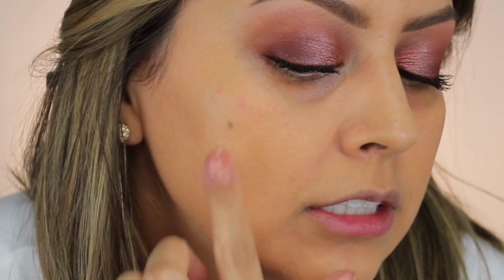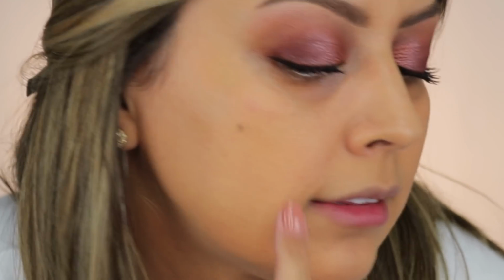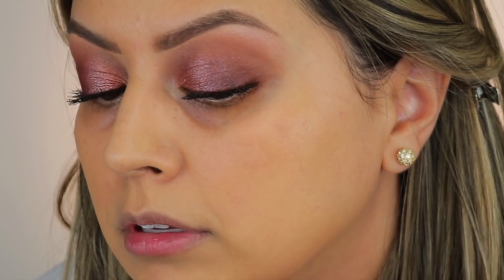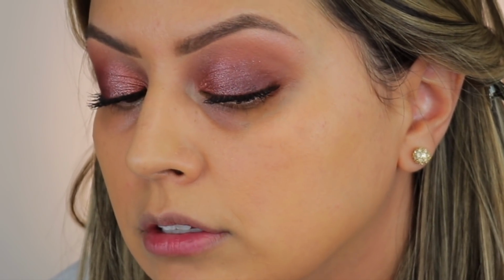Let me zoom you guys in so that you can get a better idea of what this foundation is doing on my face. All right, so you see that? I still can see that little blemish right there, and you're still able to see it, but it's just a lot more even. The same goes for this side.